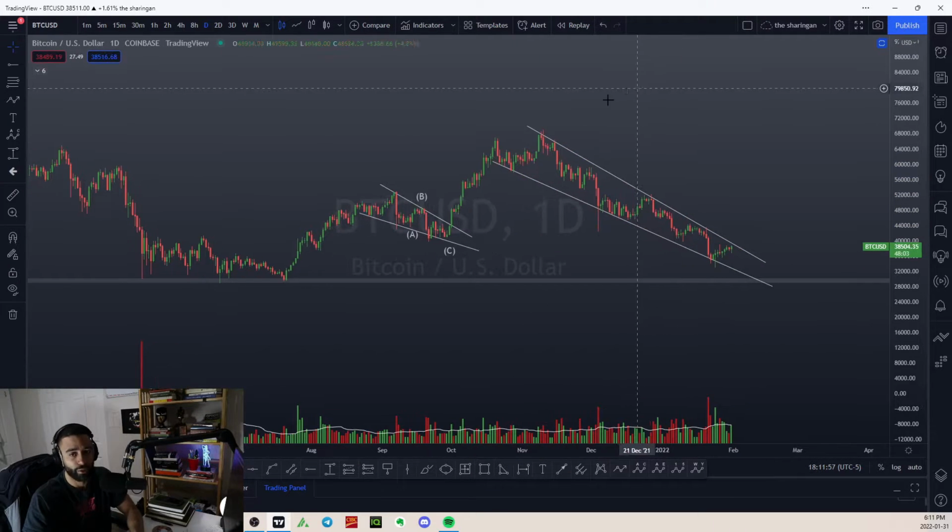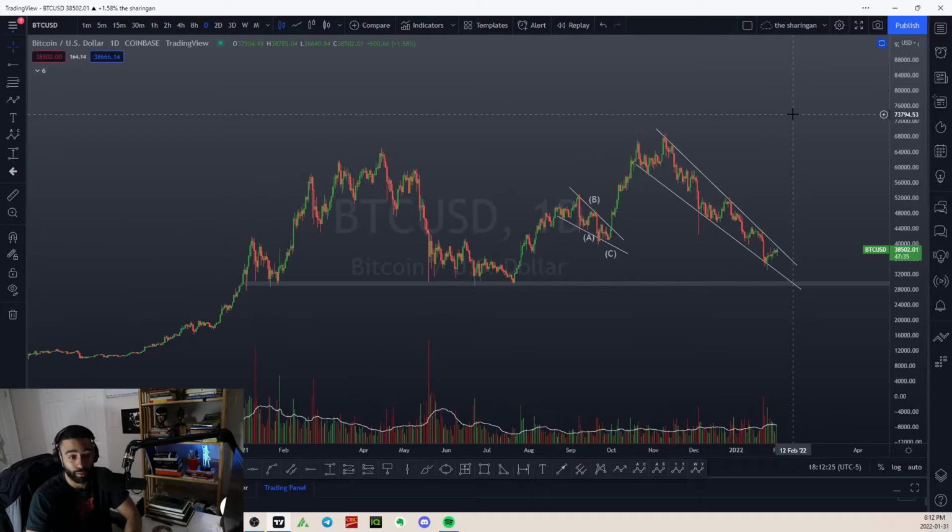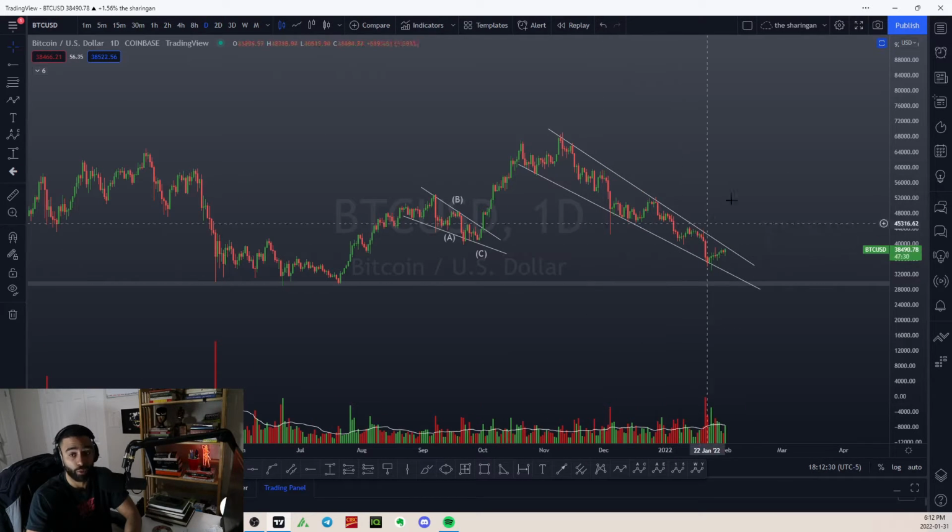Now, this wedge we're looking at is way longer than just one month. It has been going on since the beginning of November, so we've got all of November, December, and all of January. That's 3 months, 3 times the length, 3 times the size. I'm not necessarily saying there's going to be 3 times the reaction, but knowing Bitcoin, when this goes, it rips.